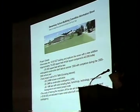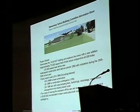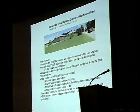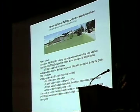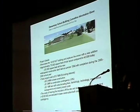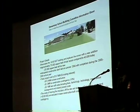Just quickly on the project details, we did talk about this being a 75,000 square foot project. About 55,000 square feet is new construction. The anticipated construction timeline is to break ground sometime during 2004, after school would be out, and to complete it during the 2005-2006 school year. So under 2 years, hopefully something like 16 to 18 months would be the time frame.